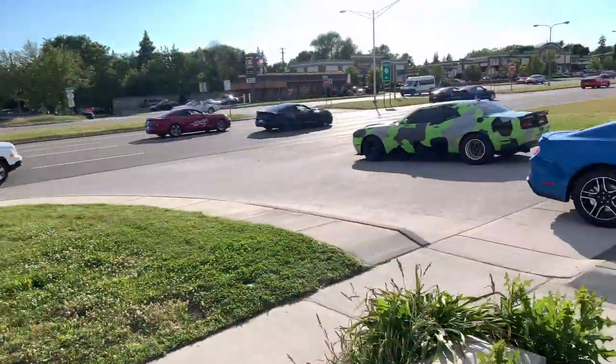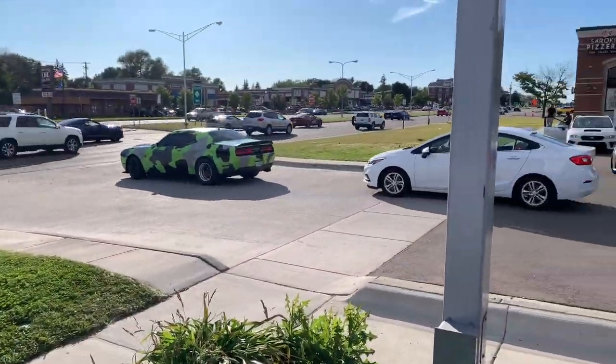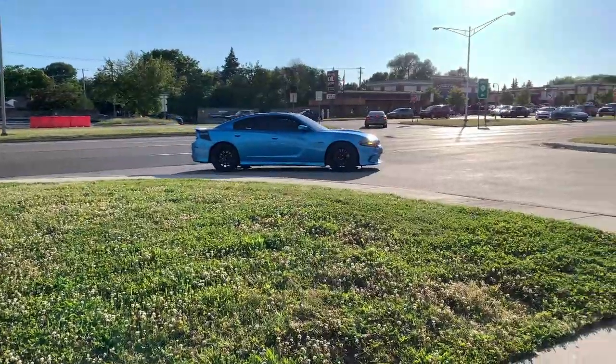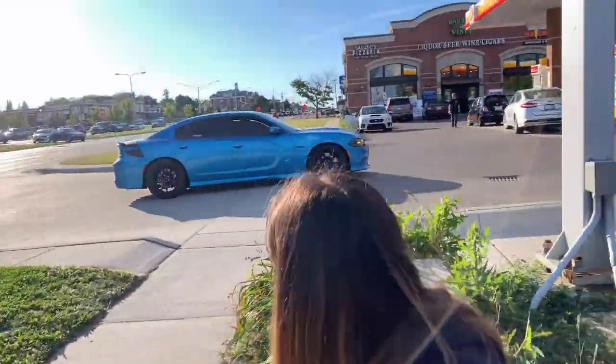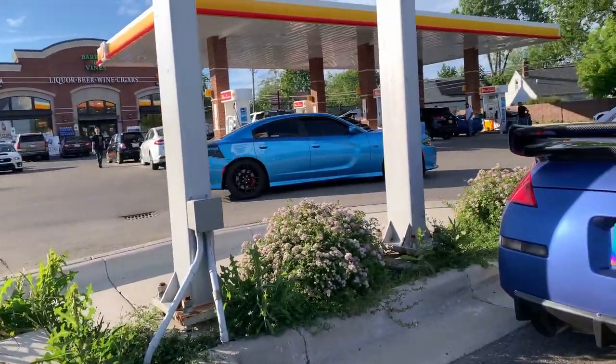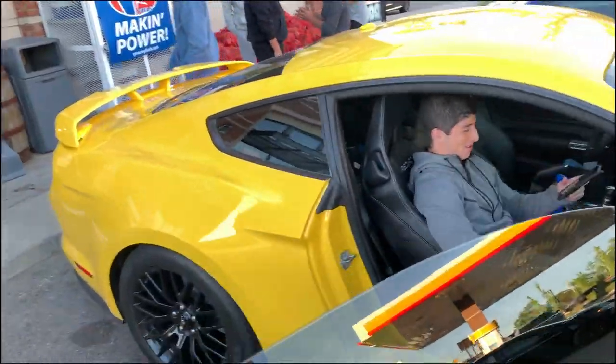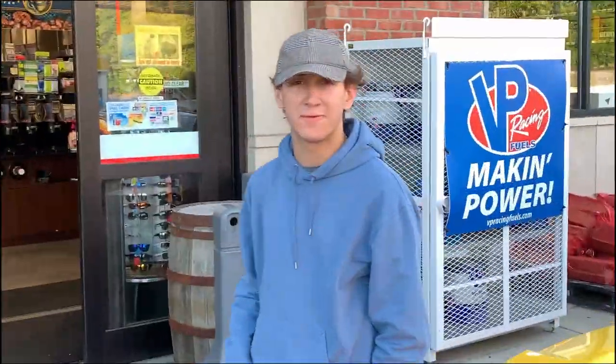Look at that 350. Look at that Mustang. Mustang Club. Look at that wrap. That's an awesome wrap. Batmobile again. That's crazy. The boy Roman's pulling up. Go check him out. Scary Scat. Oh, look who it is. Who's that?